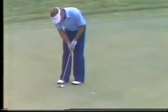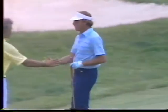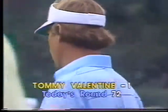2 birdies in a row, 16 and 17. That's pretty good stuff. And puts him a shot nearer to George Burns. Valentine gets his 4, finishes in 72. 1 under for the championship.